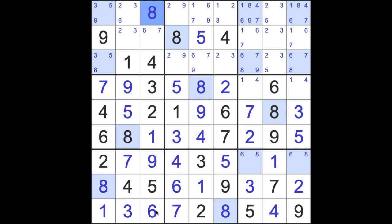We have a 6 already, so this will become a 7. Let's get rid of those candidate 7s over there, like that. And let's get rid of these candidate 7s as well. Okay. Right, what's left? 2. We've got a 3 down here already, so this is 2. We only need a 6 to complete this column. And we can get rid of the 6s across here like that.